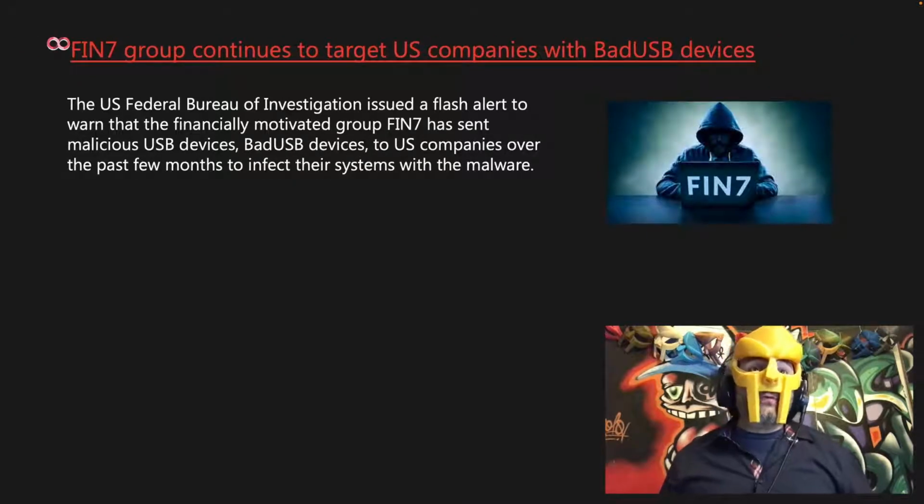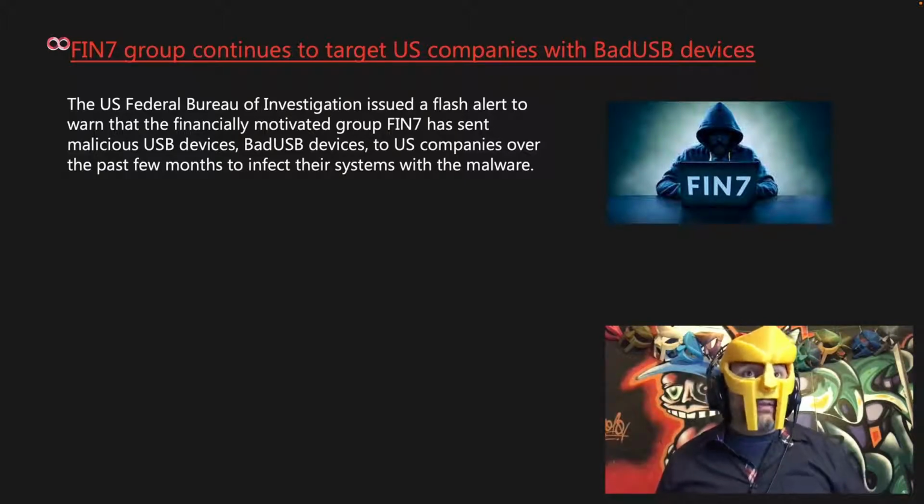The U.S. Federal Bureau of Investigation issued a flash alert to warn that the financially motivated group Fin7 has sent malicious USB devices, BadUSB devices, to U.S. companies over the past few months to infect their systems with malware.